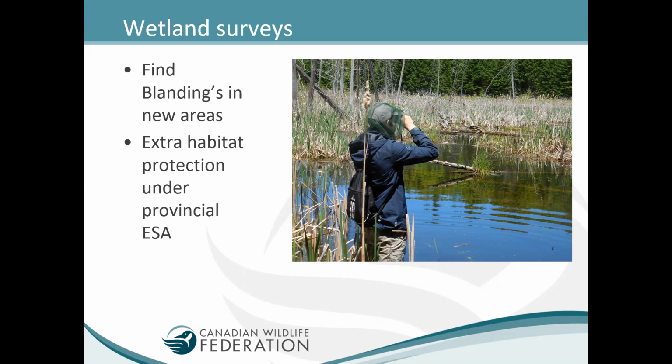So if we can confirm a Blanding's turtle at this site, there's extra habitat protection under the Provincial Endangered Species Act, and that covers this particular wetland and adjacent wetlands. But it's a fairly small area, so it means you need to have a lot of points across the landscape to offer protection to more wetlands.